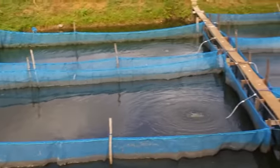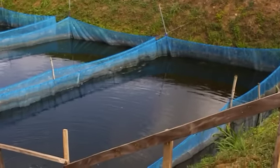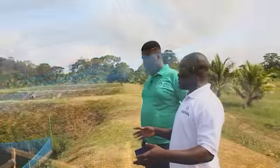Okay, this, as you can see, is where we nest the fries that we bring out from there. The hatchery? The hatchery. What we do is that we keep them here and we give them some feed that has been mixed with hormone. What the hormone does is that it reverses their sex to about 95% to 98% males.